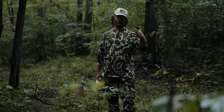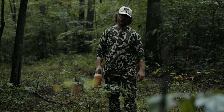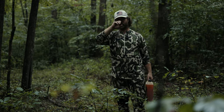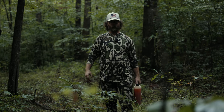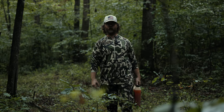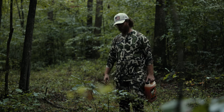We have just a mock scrape. If they're hitting the mock scrape, we'll be able to isolate which variable is the highest draw attractant for what we're trying to get accomplished, which is identifying big bucks in large tracts of timber. There's acorn trees everywhere, so we're trying to find out some sort of advantage that we can use legally in the woods.